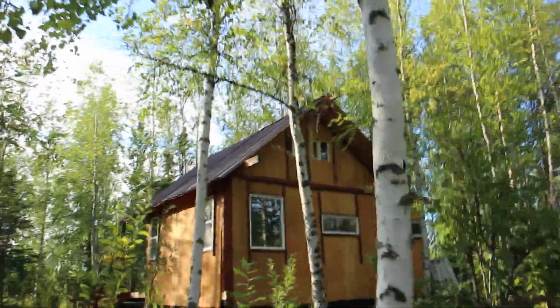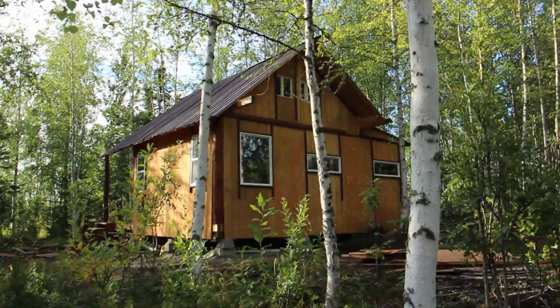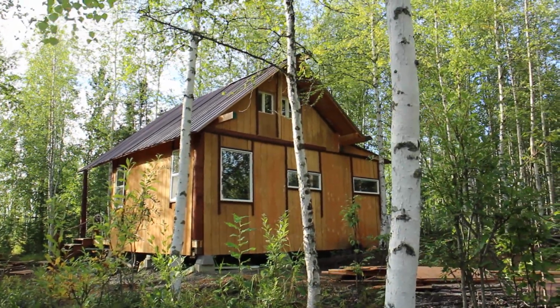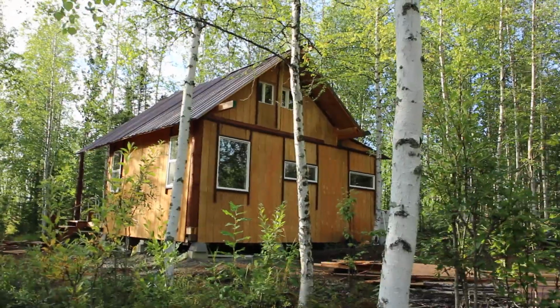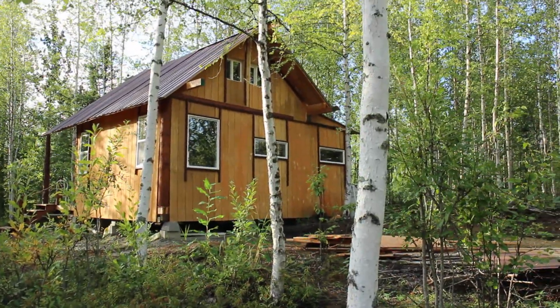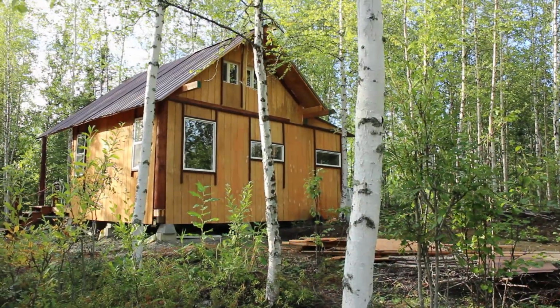So I got to get the cabin basically sealed up for air leaks. That's what I've been doing the last week. And then insulated thoroughly. And then install the heating. So that's the next big projects. It's almost there.